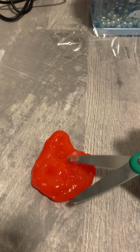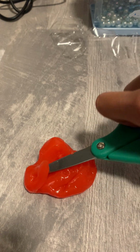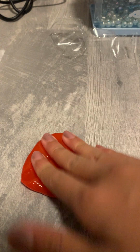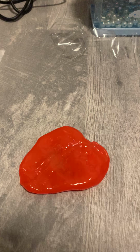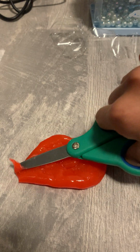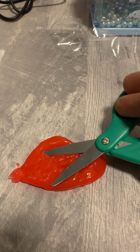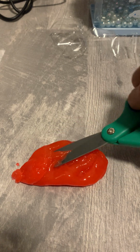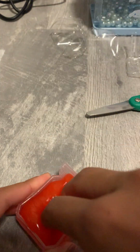I just cut it. Okay, I'm gonna quickly cut the slime. And this one's fun for cutting, at least, because it's really rippy. I'm gonna rate this a 5 out of 10. I hate it. I hate it so much.